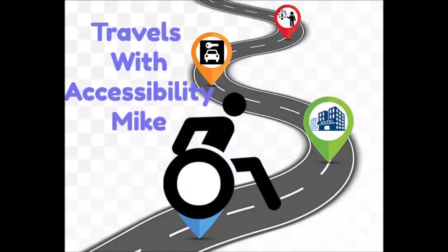Now, we tagged along with Accessibility Mike because here's the really cool thing. Accessibility Mike got to consult on the blueprints to help make the museum as accessible as possible so children of all abilities and disabilities can enjoy the museum. How cool is that? So we're kind of tagging along and piggybacking with him. So this is more his video, but we're sharing it with you as well to make sure you guys see it. So check out the new Children's Museum. I'll see you afterward.